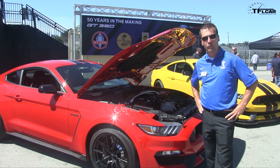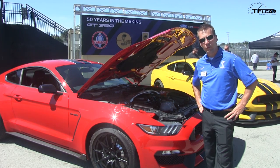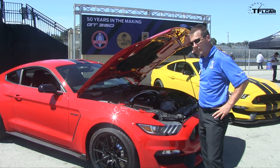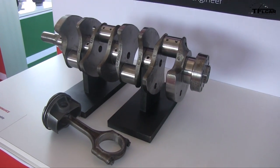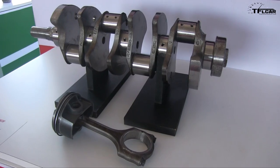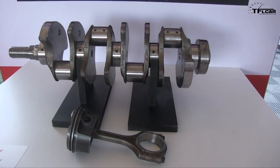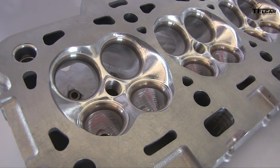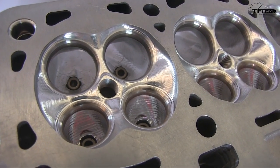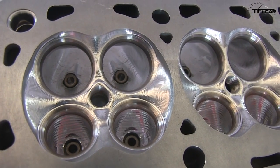So, the heart of the Shelby GT350 is the 5.2 liter V8, which you see behind me. It's got the flat plane crankshaft, which is gonna give the engine its unique sound and character that you'll hear behind me as these cars rip around Laguna Seca. And at the same time, it's gonna allow it to rev all the way up to 8250 RPM, which is the first time we've been able to do something like that in a Mustang. So it gives it a unique sound character.